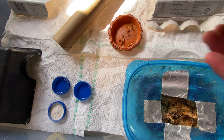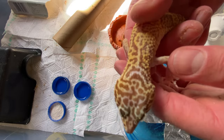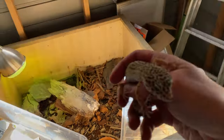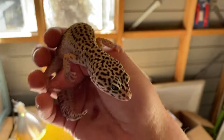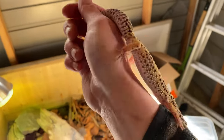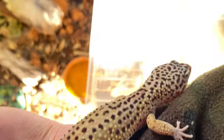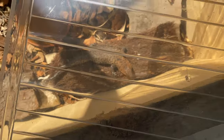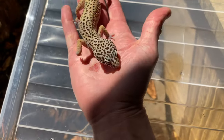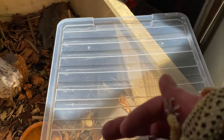So this is Eki. He is a morph, like I said. Tangerine Tremper, looks very different. Fantastic colorway. But let's get him in there. I'll just put him here for now. And obviously this is Eki, my wild type. She's a female. She's a really good size, actually. She's looking really good, really plump, really healthy. Let's see if she gets some natural sunlight. Look at that, gorgeous. Yep, look at that. All right, and let's get her back in her house.